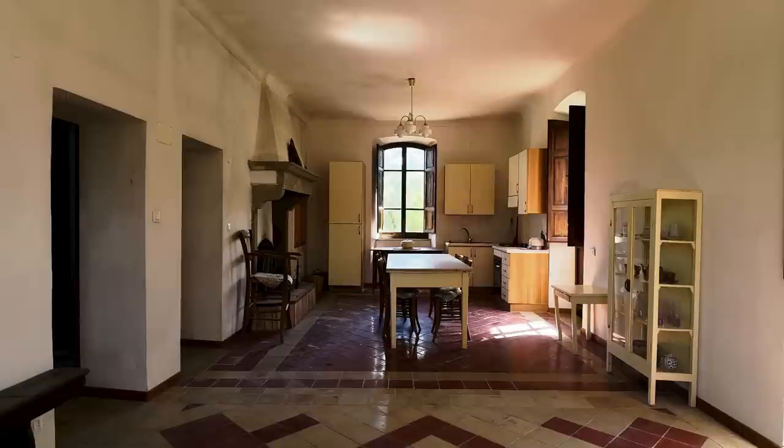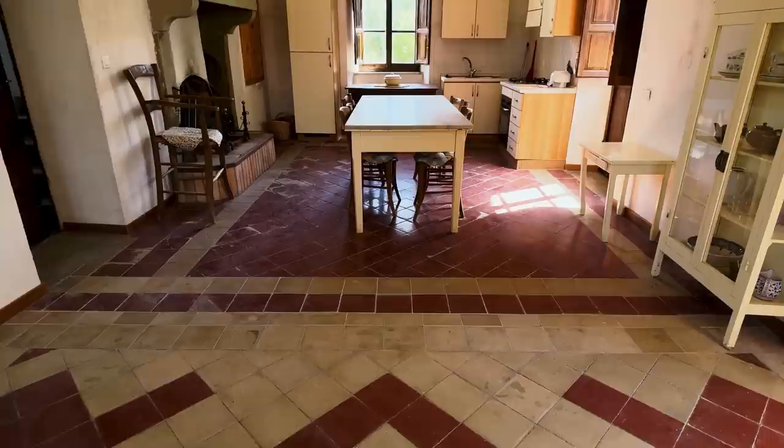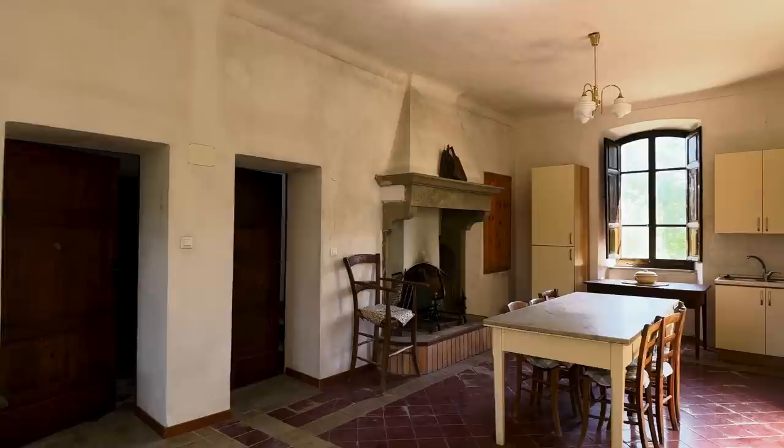You see the design looking down here, the design of the squares, it's like noughts and crosses, isn't it? And then you see the block. They've used the same tile, but they've done a different design. Personally, I think there used to be a wall there, and you've got two doors. Yes, it is, Nick. Look, if I come back and show you, we come across, you've got two doors. So I think this used to be two separate rooms, and at one stage, it was opened up into one room. Lovely fireplace, a built-in kitchen.